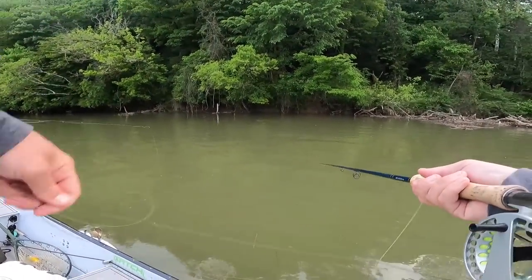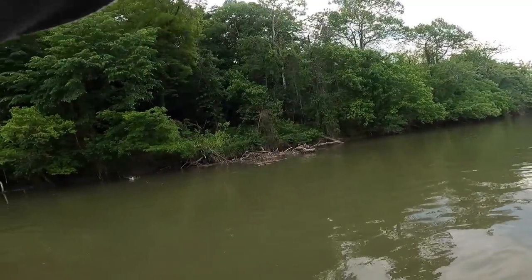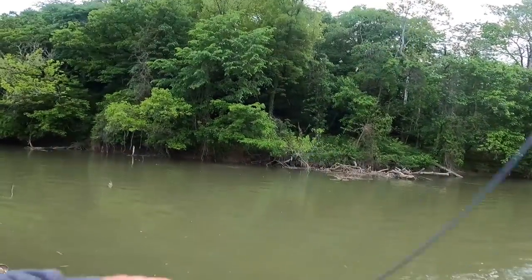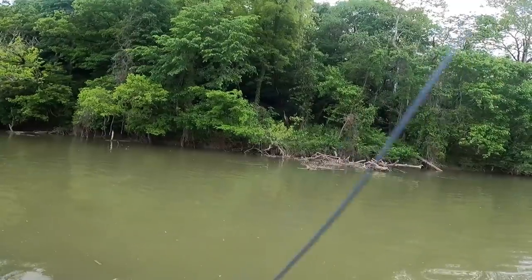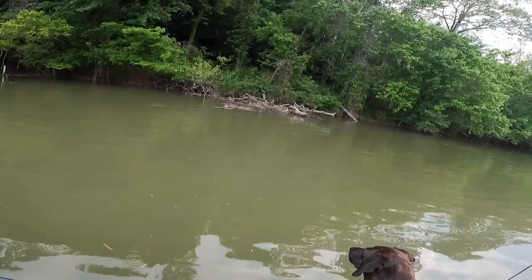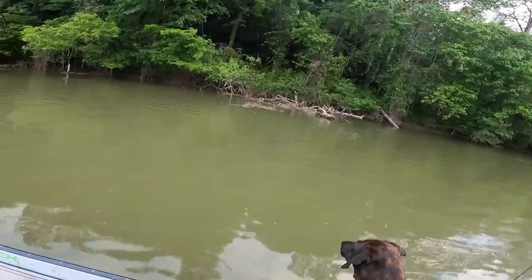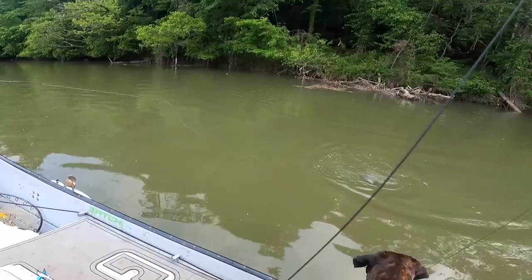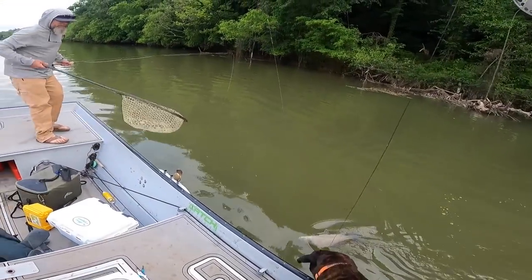Whoa. You got to do the follow-up with that. Slow and methodical. That's a fish. What is it? I don't know what it is. It's a carp. It's a buffalo, dude. No, it's a bass. It's got a big black tail. My fly was sitting still as I was messing. Do we have a net? Quillback. Yeah, please net this fish. It's a quillback. Okay, quillback. All right.